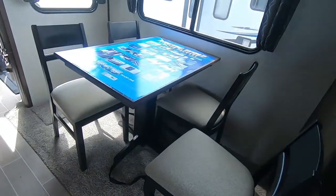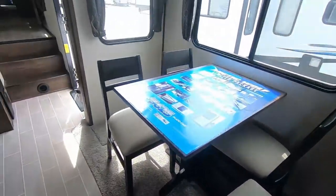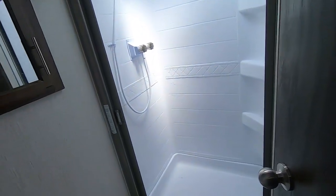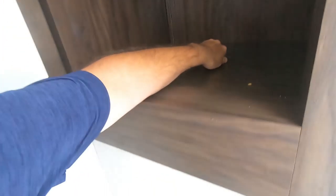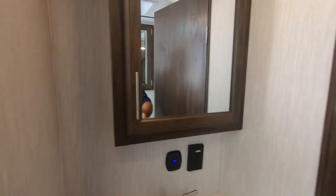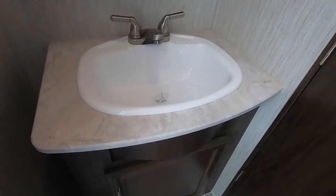Table and four chairs. Storage underneath all the chairs. Nice big shower. Medicine cabinet. Look how deep that is. Actually, not medicine cabinet, because the medicine cabinet's back here. So you put your towels and stuff in the other one. Pretty nice, folks.